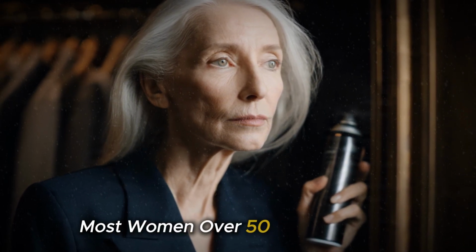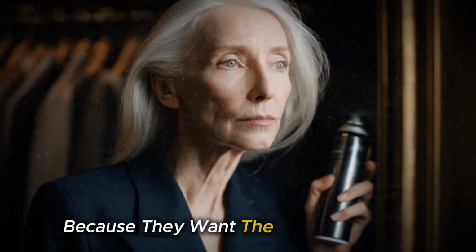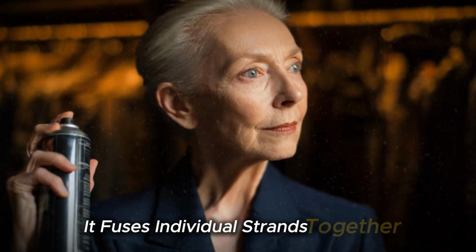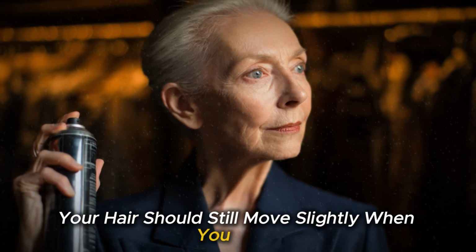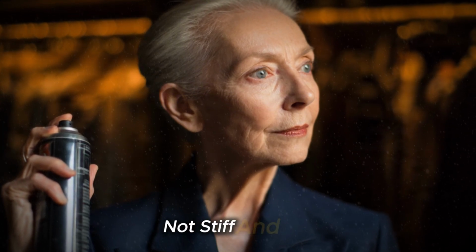Most women over 50 with thin hair reach for a firm or maximum hold spray, because they want the volume to last. But firm spray on thin hair creates a helmet. It fuses individual strands together, removing all the movement and making the hair look like one flat, stiff piece. Use a flexible hold spray only. It locks the shape without eliminating movement. Your hair should still move slightly when you walk. That movement is what makes it look alive and full, not stiff and flat.